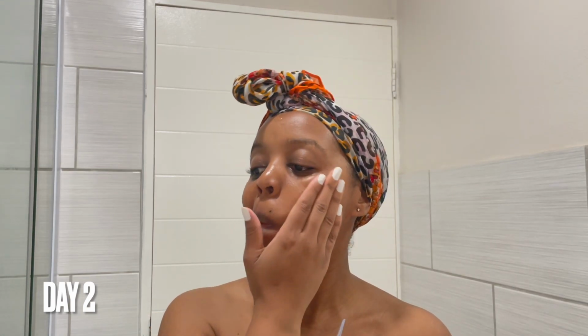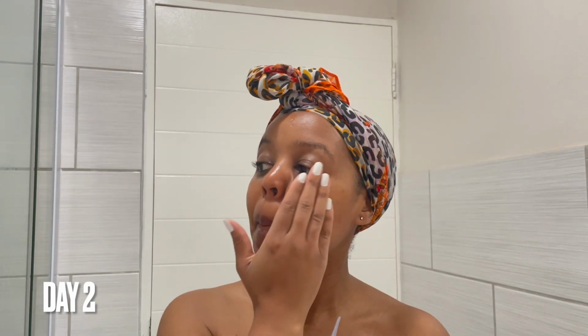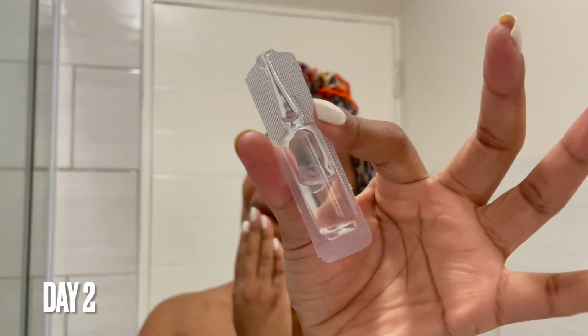It's quite a lot of products in one shot, like way more than my face needs. They were very generous with the amount, but obviously they're the experts, the professionals, so they know why they're giving us this amount of products. And that was literally just half the dosage. There's still quite a bit left.